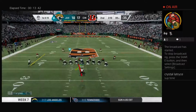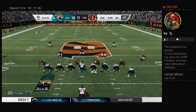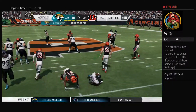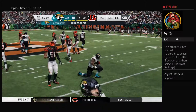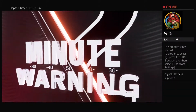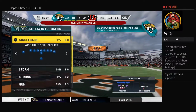They've got good starting field position as they come up here, first and 10. They'll start out on the ground. It's Leonard Fournette, and he is met quickly in the backfield. Down he goes, folded like a lawn chair. And we've hit the 2-minute mark in this first half of action.